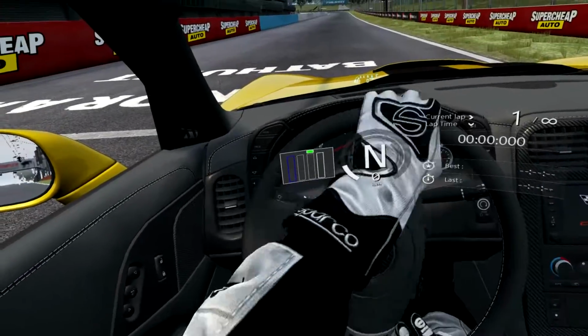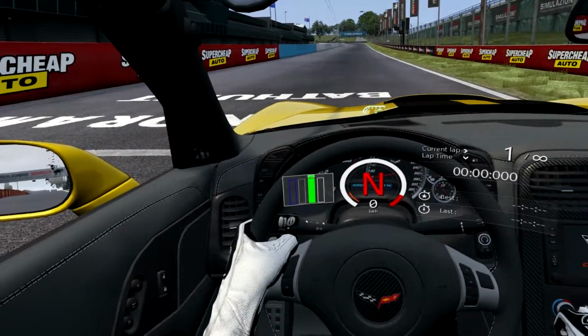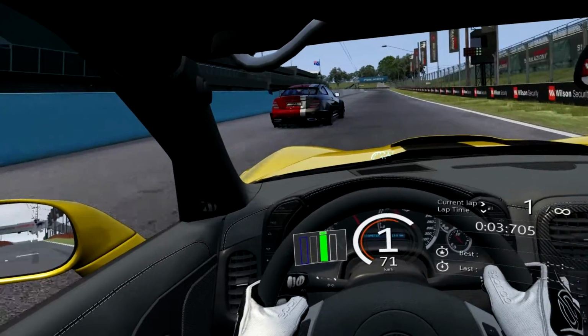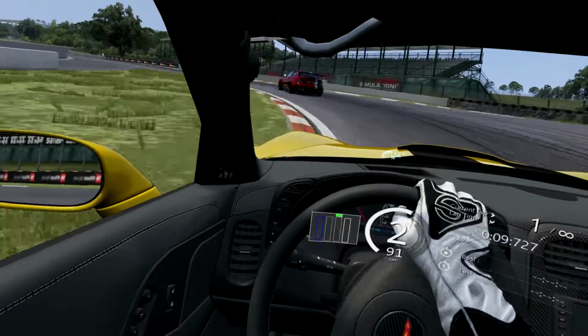Okay, folks, so now we have a race on Bathurst against one of Beto FR's other cars. This is the Mercedes AMG Black Series, and what a sensational car that is as well. I'll feature that in a separate video at the end of this one.